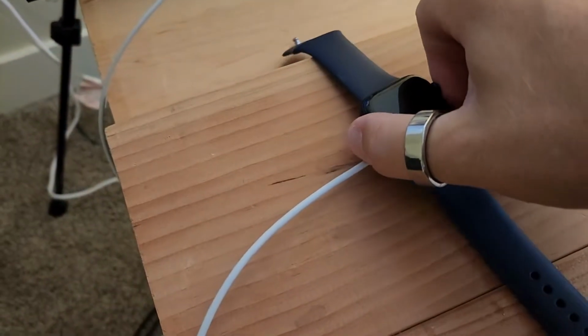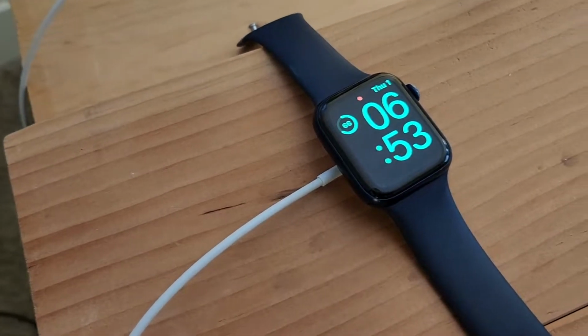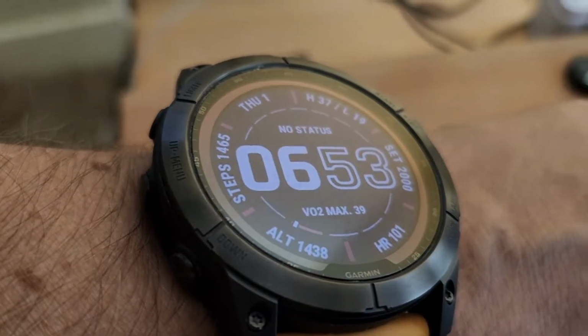Honestly, my two favorite watches right now are the Garmin Fenix 7X Sapphire Solar and this one, the Apple Watch 6 Pacific Blue. Love it, LTE. Yeah, I have to charge it every day, and this one I haven't charged for 33 days now, something like that. It's incredible.